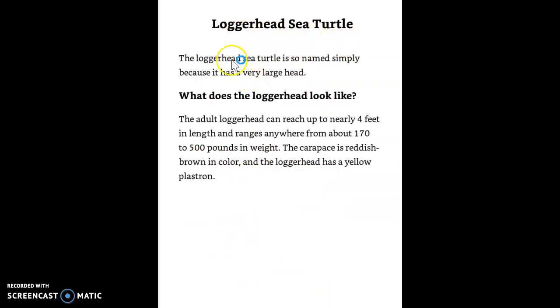Loggerhead sea turtle. The loggerhead sea turtle is so named simply because it has a very large head. What does the loggerhead look like? The adult loggerhead can reach up to nearly 4 feet in length and ranges anywhere from about 170 to 500 pounds in weight. The carapace is reddish brown in color and the loggerhead has a yellow plastron. So the carapace and the plastron are different parts of the sea turtle's body.